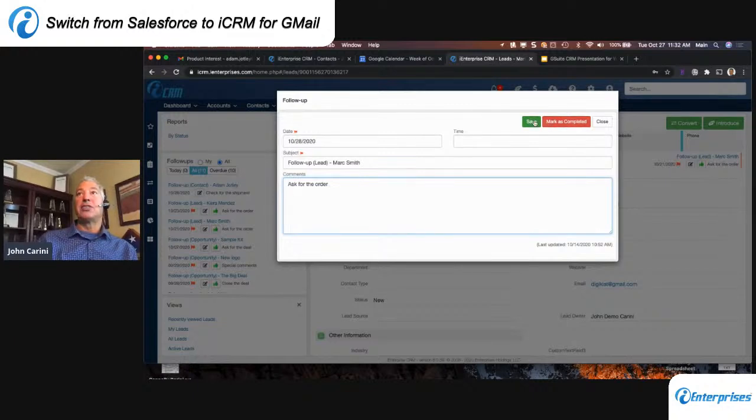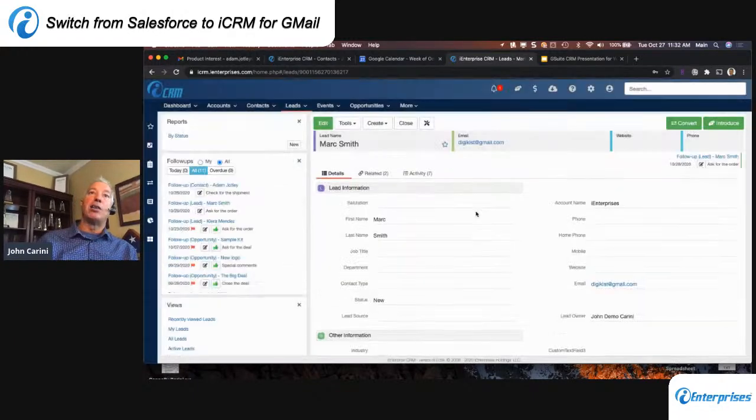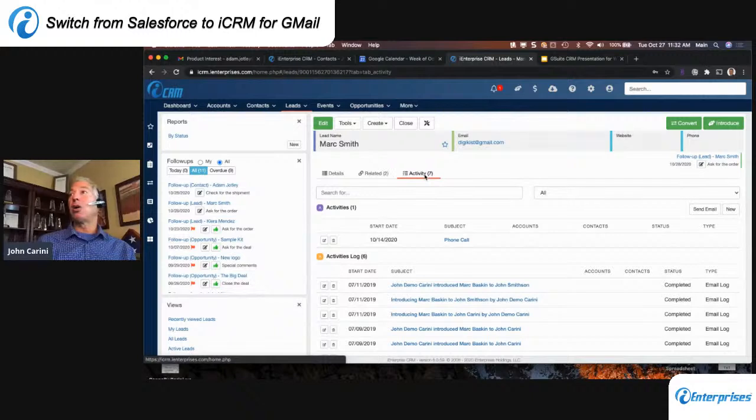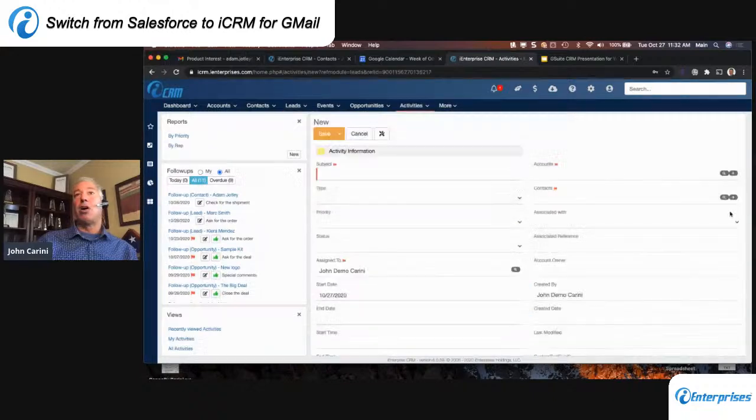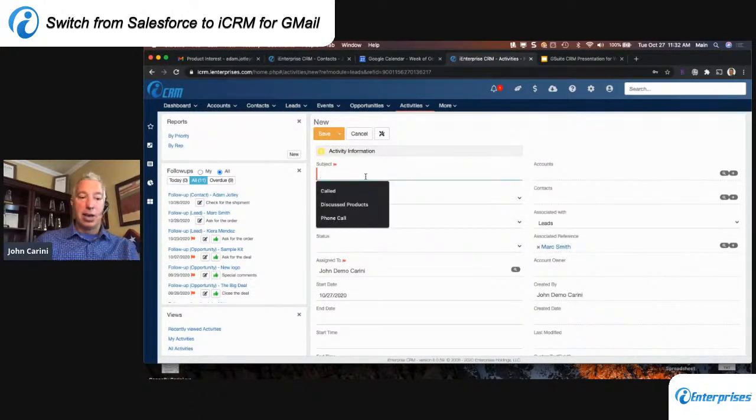Now, if I save this follow-up, it will remind me on that day next week to follow up with Mark Smith. And then maybe I want to make a phone call and or just log some notes. So you can log that along with the other activities here. These are like the email messages and everything in the activities log here. But if I wanted to make a phone call, I can just do new, and I can say maybe I left a voicemail.